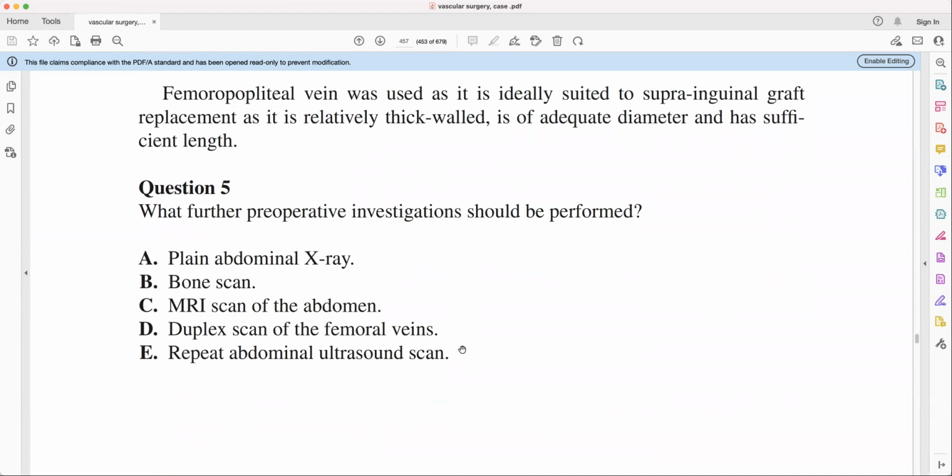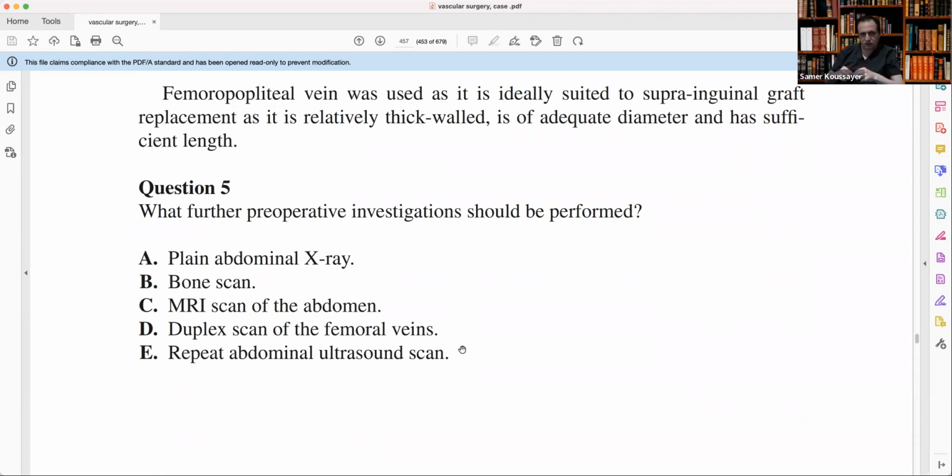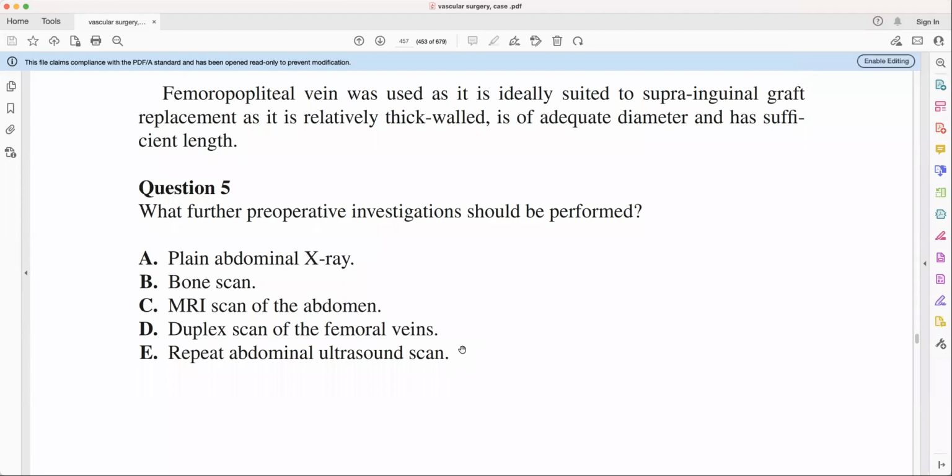Plain abdominal X-ray. For the legs, to see whether the vein is good or not, what do you do? Because if you want to harvest the vein, plain abdominal X-ray is not useful. Bone scan also is not useful. MRI scan of the abdomen, no need for it. Duplex scan of the femoral vein, yes. We have to assess the femoral vein to rule out DVT and to measure the diameter of the vein. So duplex ultrasound is the best option.